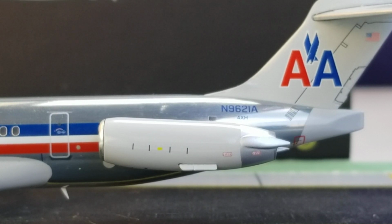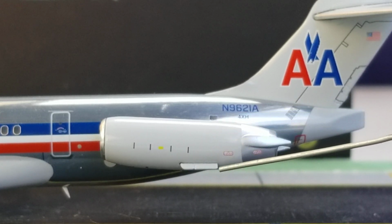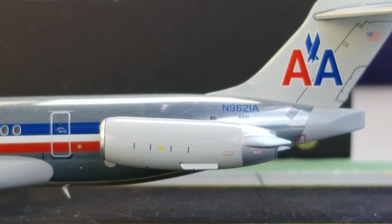Okay, now we're at the back of the aircraft here on the port side, and this nice little engine right here, featuring the engine strakes right there. These are the JT8D-219 type engines that were used on this particular American Airlines McDonnell Douglas MD83 jetliner aircraft. You also see the reverse thrusters right there, which are very detailed as well.